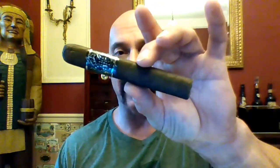But I can tell you now, spoiler alert, this is a good cigar. But I'm going to tell you how good and give you the breakdown. So let's get right to it. The new Super Deluxe Robusto by Black Label Trading Company.